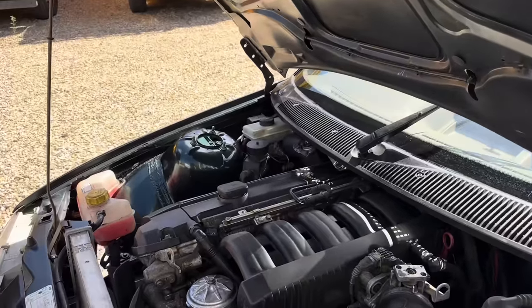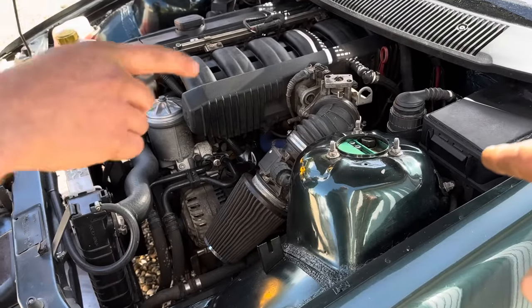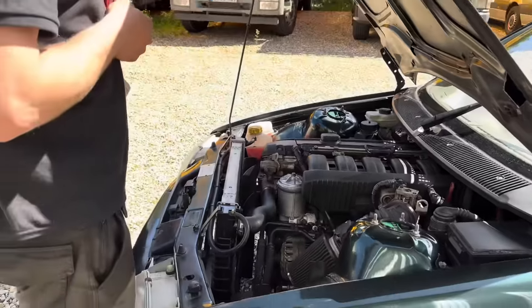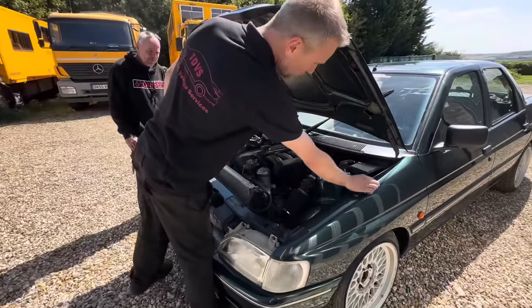Jeez. Blimey. Oh my goodness. So that's BMW front suspension strut, isn't it? Right, so if you want me to point it all out, let me move back a bit. This is Ford, so the slam panel's Ford. And obviously the outer wings are Ford.